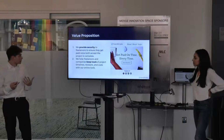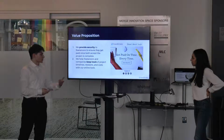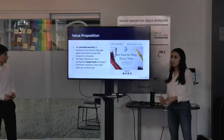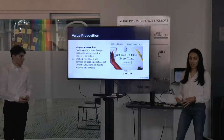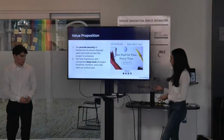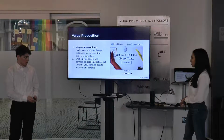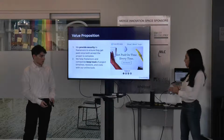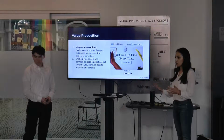We solve this with Handshake. This is our value proposition. Handshake solves this problem by providing security to the freelancers to ensure that they get paid once both parties okay that the project is completed. We do this by taking on the risk and also making it our responsibility to get that money from these freelancers' clients. We also help freelancers and companies keep track of their project with timelines, revisions, and costs through our online tools.